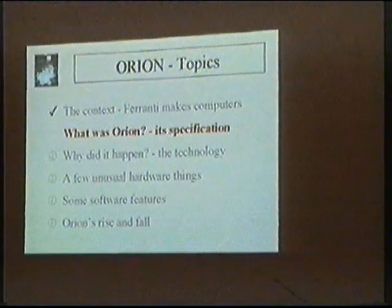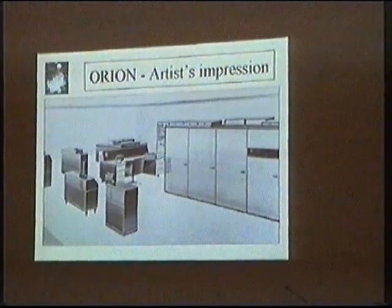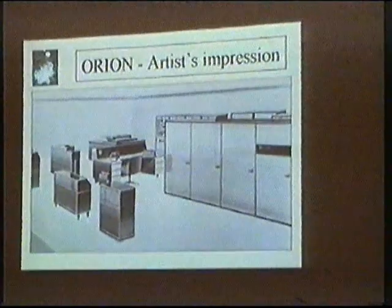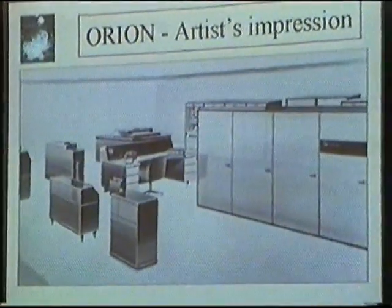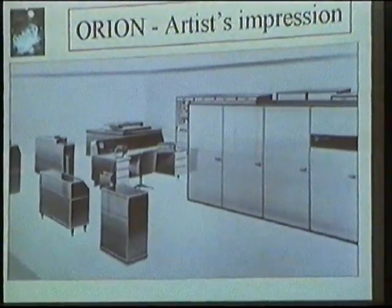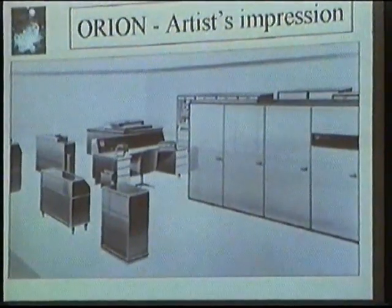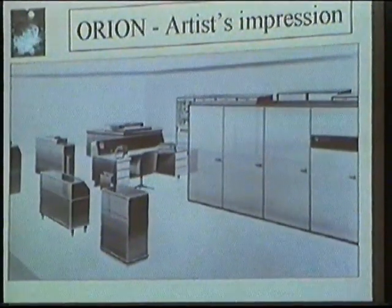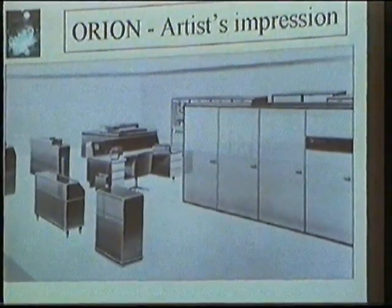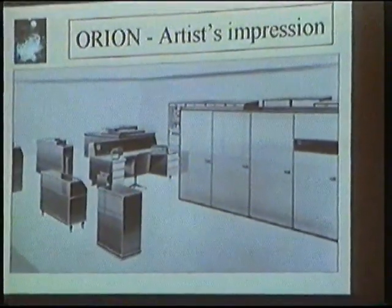Now, let's move on then to what Orion was. Here's an artist's impression created around the time that Orion was being developed of what Orion would look like. And you can see the usual set of wardrobes on the right-hand side and some peripherals scattered about, an extremely flat line printer in the background, and a detached console, which was somewhat unusual. Most computers up to then had had their console, their control desk, their operating switches fixed to the mainframe part of the machine. But here it was rather elegantly detached with a swivel chair there.